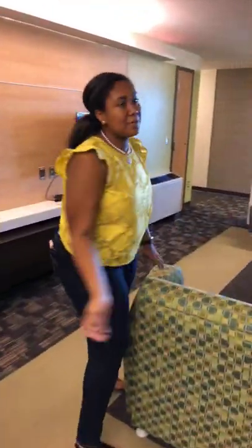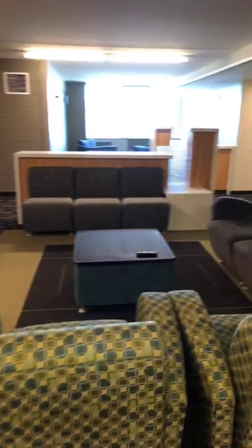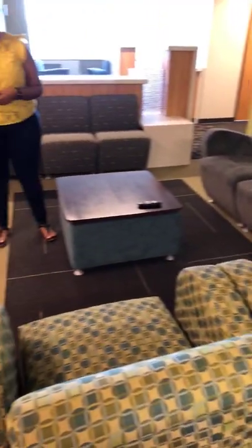But this is going to be a common space right off the elevator lobby. There's a TV, some couches, some chairs. Cable is included in all of these rooms, and especially in your room. So you'll have HBO and a slew of other channels that you can use. So all you have to do is bring your TV and just plug in.